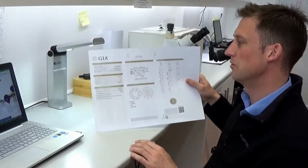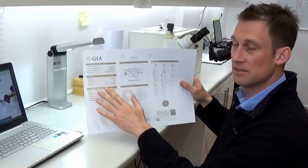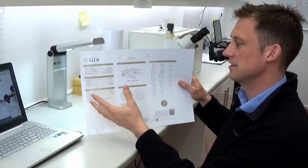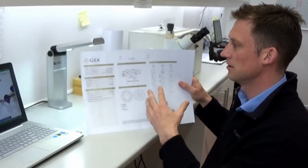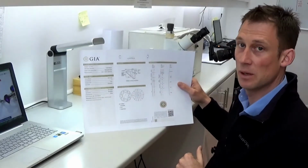Next week we'll move on to colour grading, or the colour grade, which is the second of the 4 C's, but I'm going to keep coming back to this carat weight, and in fact it's the thing that I use to tie up the best place to look for value when buying a diamond.